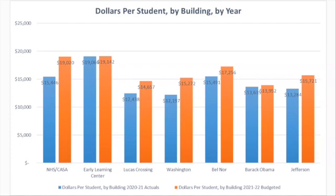in general, our dollars per student by building is going up this year compared to last. Last year, we only had approximately 20% of our students on site. So our costs were much less. The need for subs, the need for building cleaning, the need for food service was much lower. But this document can give you a snapshot of where we're at now with dollars per student spending.